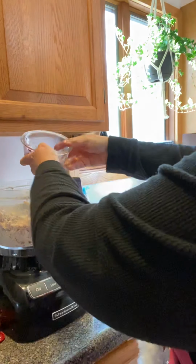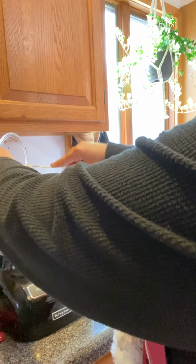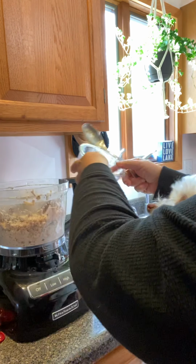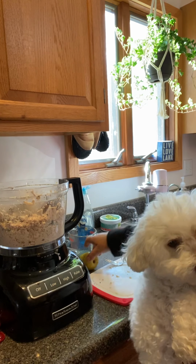So I need to go buy some more. Find out where I can get my beef heart. Last time I went to the butcher, but that's pretty expensive. I don't really want to do that this time.